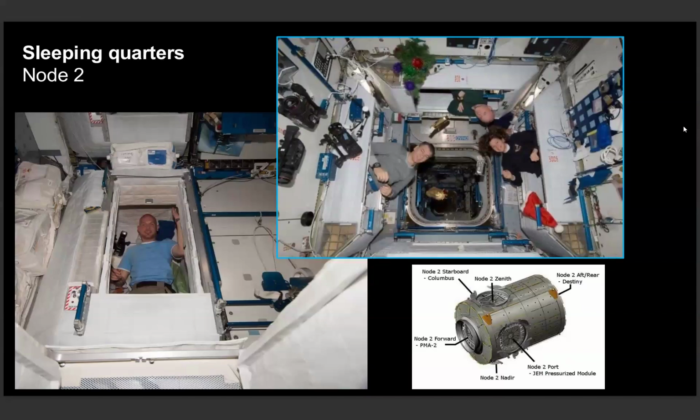Here are some of the sleeping compartments around the edges of the node too. There aren't enough sleeping compartments for the crew, and so one commander ended up in the Dragon vehicle. He realized he had to clean things up in order to come home, because he was using the escape vehicle that way.